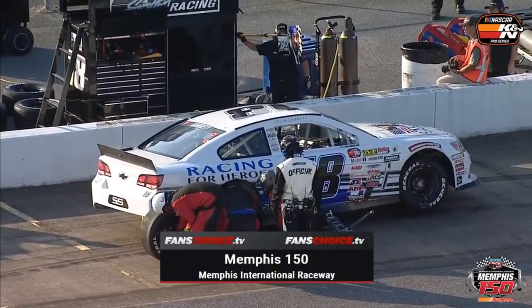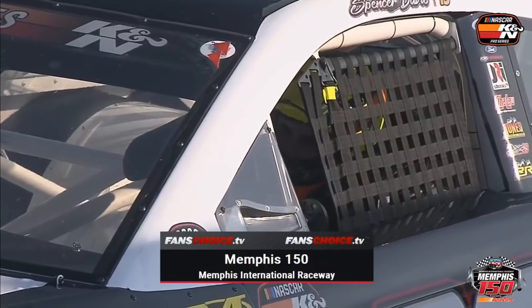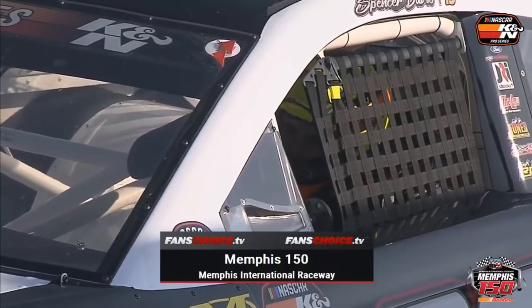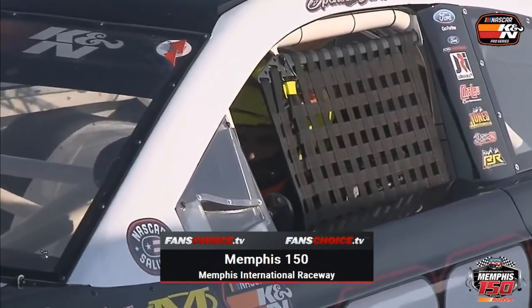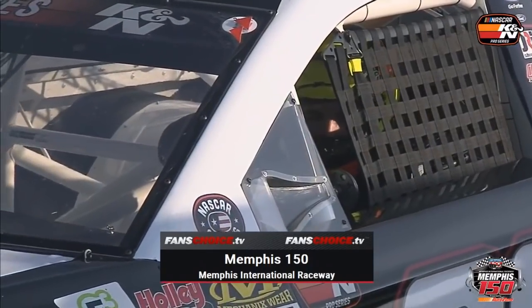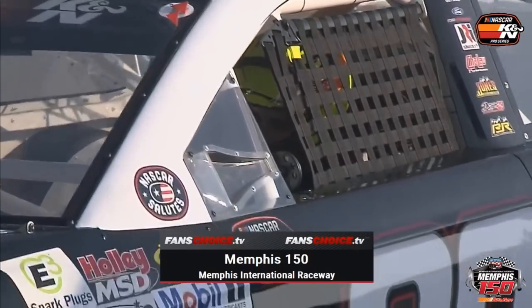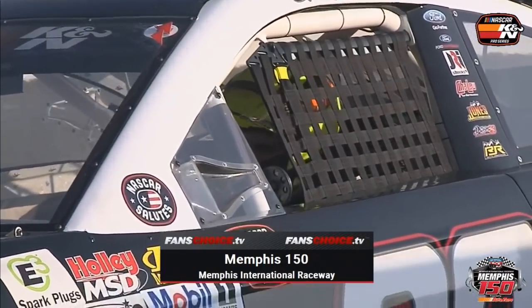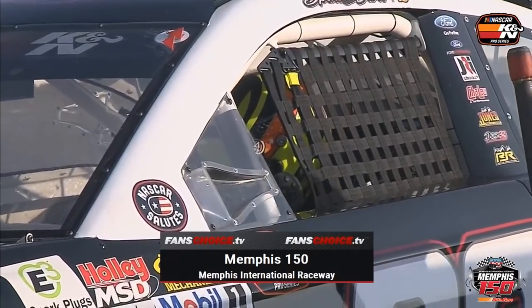Also electing to stay out is Sam Mayer in the 21 car, and it looks like also Ty Gibbs in the 17 is back there. So, 4 cars, 5 cars actually, have rolled the dice. Chase Kirby back there as well. 5 cars rolled the dice, say no adjustments necessary. We don't need tires. We don't need fuel. We don't need adjustments. I would agree with the first 2, Rick.